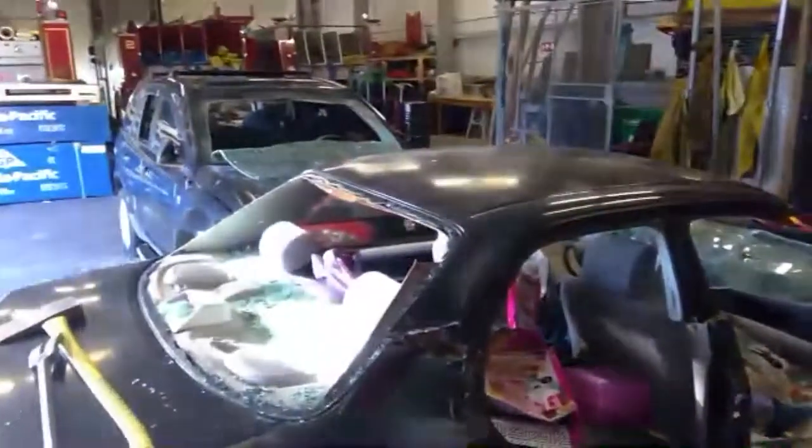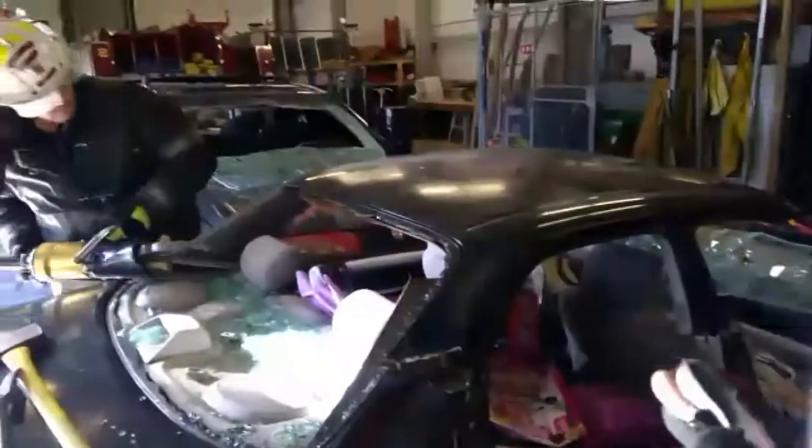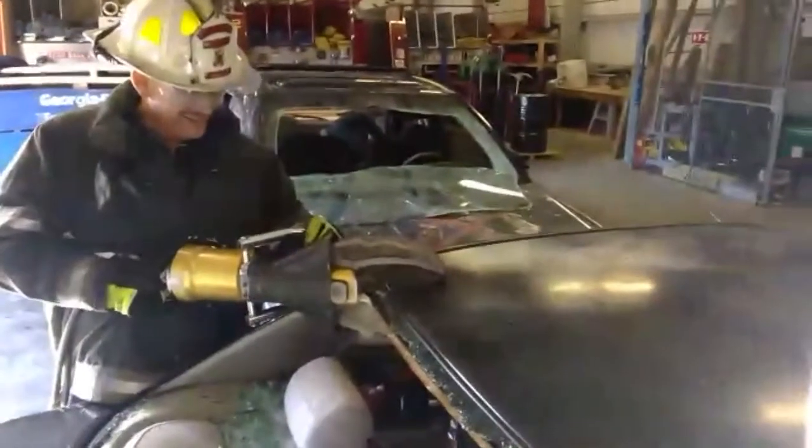So as Chief Becker goes to the driver's side, he's going to make a pie cut, a B cut, and then you notice a 45 one way. Then he's going to flip the tool.